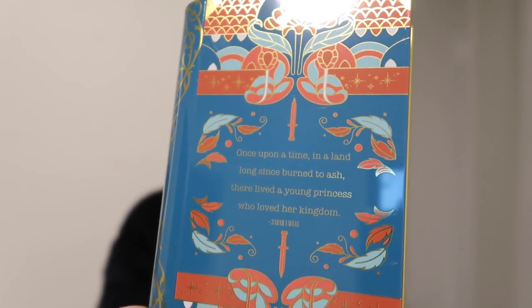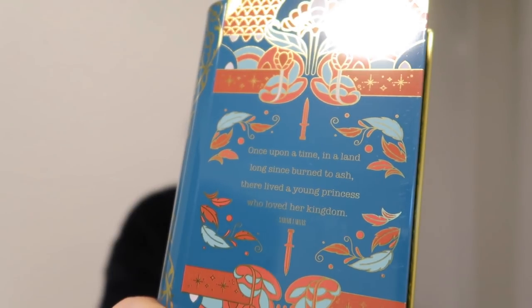What is this? It looks like we've got a tin. This is so stunning. Okay, so on the front it says, "Once upon a time, in a land long since burned to ash, there lived a young princess who loved her kingdom," Sarah J. Maas. Oh my god, this is so cute. "Libraries were full of ideas, perhaps the most dangerous and powerful of all weapons." This is so cool. It's like a book-shaped tin. It's gorgeous. What the hell? Why is it so pretty? Who designed this? "Once Upon a Book Tin" by Maledro Craft Co. This is amazing. I love this.